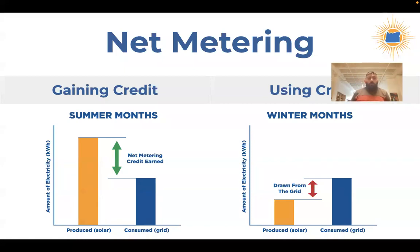So in the chart on the left, you can see the orange bar is the amount of electricity that you're producing from your solar system. So that's your electricity that you're producing. The blue bar is how much energy you're consuming. This is with your lights, your appliances, everything. And you can see that in a summer month, your production might be higher than your consumption. And so you, over the course of that month, have, on the net, produced more energy. And so that green arrow shows you how much net metering credit you have earned.